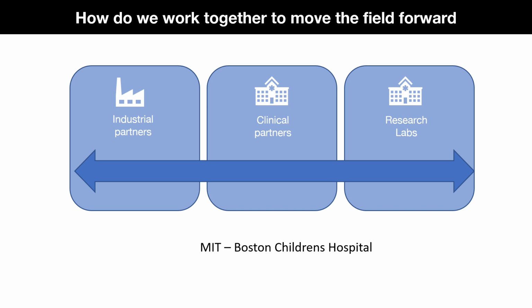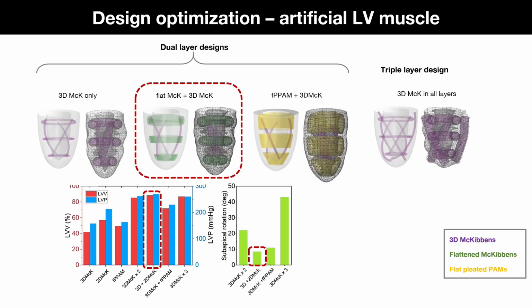Originally, we were doing a sleeve to augment heart function in heart failure patients, and recently we moved to a benchtop model where we could connect organic tissue to a sleeve to recreate heart function on the bench. And we were looking at optimizing how we make this artificial myocardium with robotic methods. So which actuators do we use? How many layers do we use? What orientation do we put the actuators in?